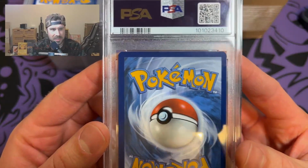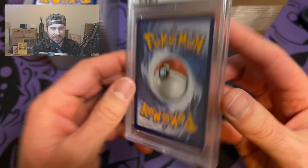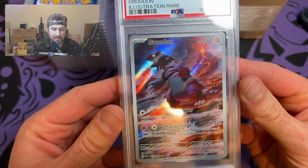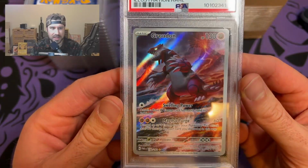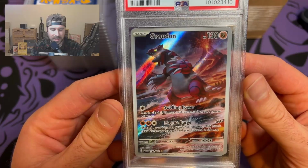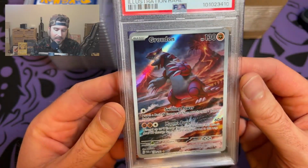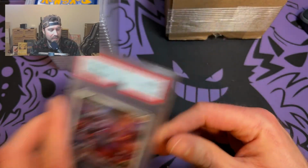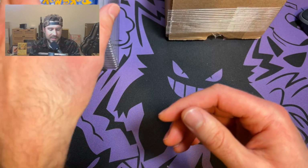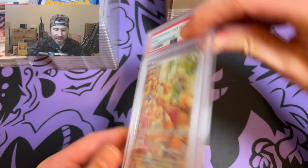But notice here too, the corners are really clean, really sharp, no white. You definitely want that. Overall centering is pretty good. It's not perfect though. Notice that the top bottom centering is a little off. Even the right left is slightly off. So you don't need perfect centering for a 10. But yeah, absolutely beautiful card. This is a huge win for me. I love that Groudon card. Had to go through a lot of raw copies to get that one.